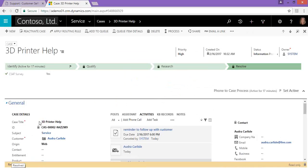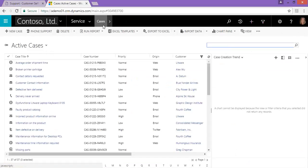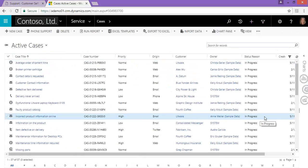So as a CSR, again, what I can do is go back into our cases, and we have now the new view of active cases that are within the system. So I could then go back and select the next case to start working on. So that is one way that you can work as a CSR agent internally through the Dynamics 365 platform.